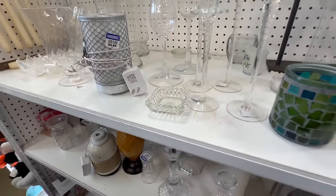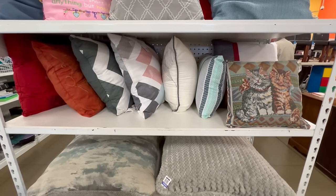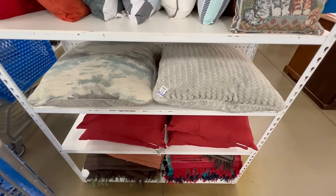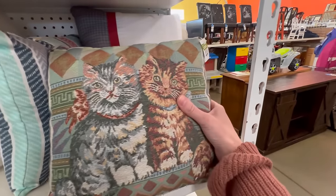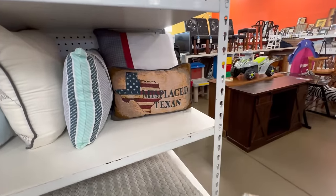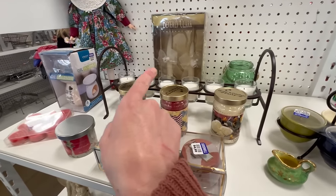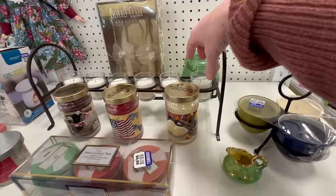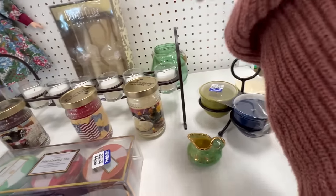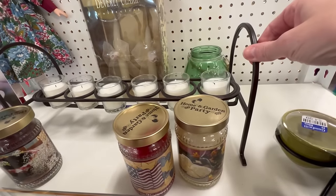once it's cleaned up really well. I think Josie would love this pillow, $2.99. Misplaced Texan. Okay, I really love the simplicity of this candle holder right here. That is so pretty and so simple. I have no idea how much it is. Oh, the price tag's right there. I'll check in a minute. Okay, so this is $4.99.